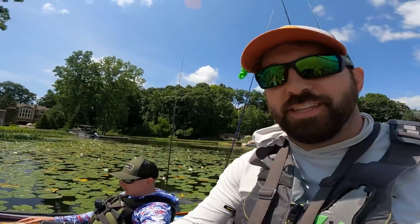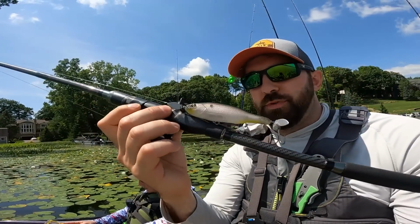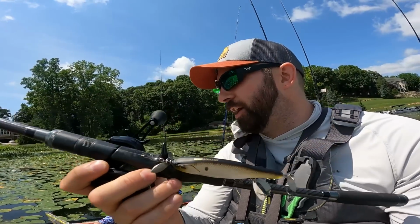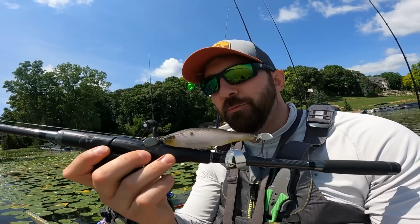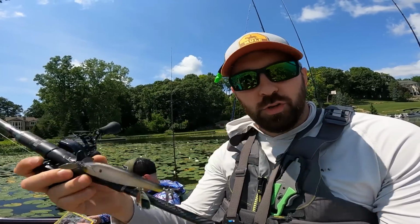All right, and we're almost there, second to last. We had these two prop baits that we fished. First one being the Nishine Albino. I still don't know how to say this. You have to tell me phonetically in the comments, please. This is a sick looking bait, really cool action.